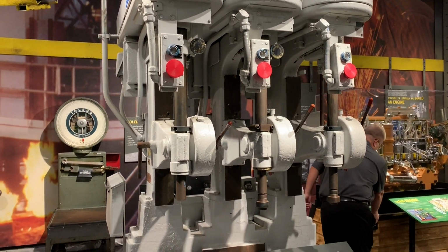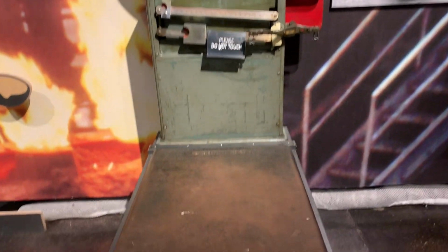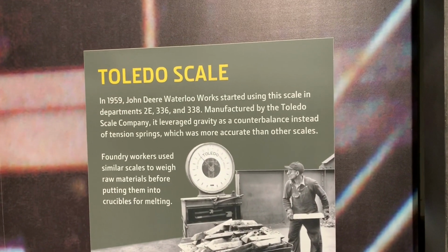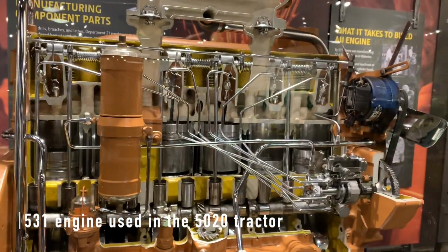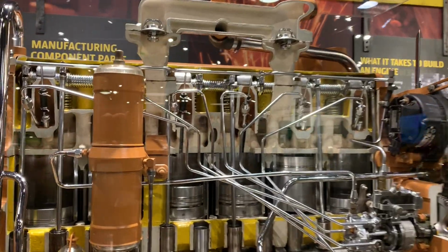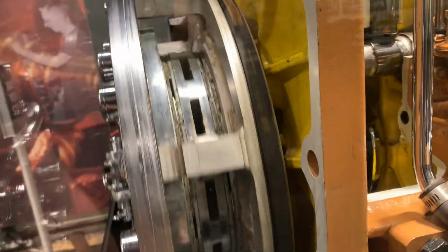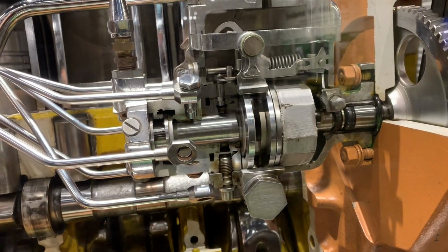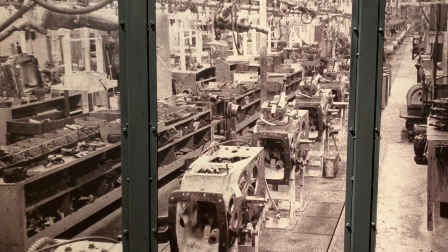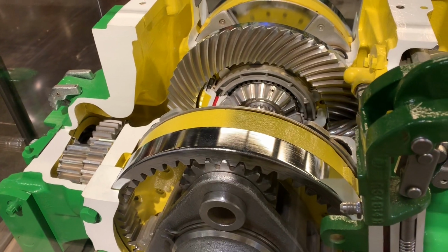Looking at a production drill press. In 1959, they started using the Toledo scale because it used a counterbalance instead of a tension spring, which was more accurate than other scales. This is the inside of a 531 engine used on the 5020 tractor, first produced in 1965. This is a 1960s power shift transmission.